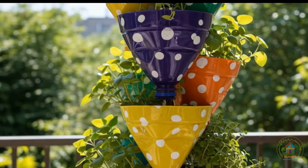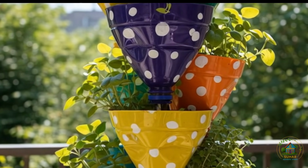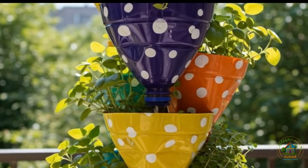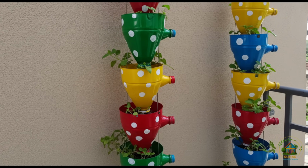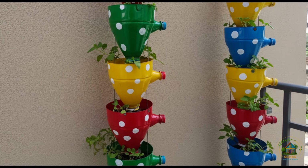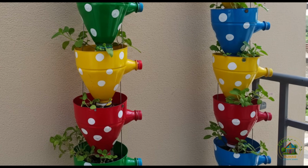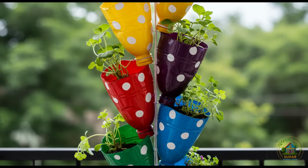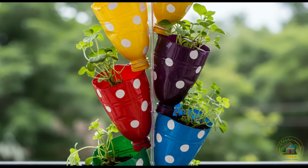(18) Vertical pots from used bottles. Recycling isn't just about saving the planet. It's about turning waste into something beautiful and useful. This vertical planter made from recycled plastic bottles is a perfect example. Colorful, creative, and alive with green growth.